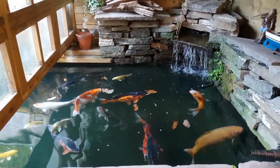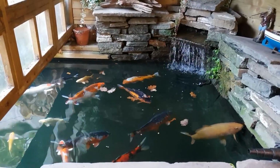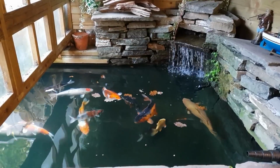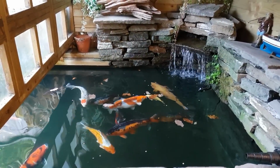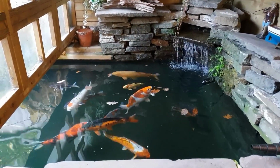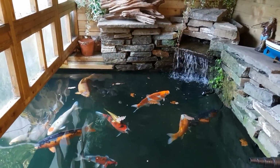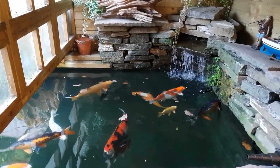But anything below 10 degrees guys, as I've said before on many of the videos that I've done on the koi and ponds, goldfish in general in ponds, when it drops below 10 degrees don't feed them, because they can't digest the food and it will sit in their stomachs and rot and cause them a very untimely death, and it's not very nice for them at all.